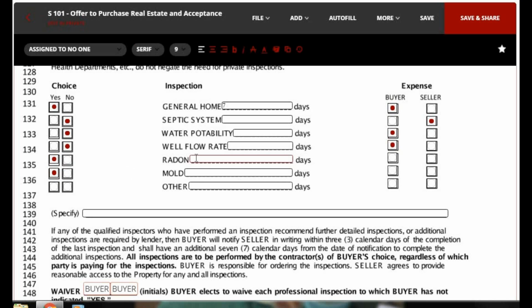So again, let's ask for them, give 7 days, and make it our buyer's choice, okay? Simply because they've asked doesn't mean they have to do. So why in heaven's name would we have other under here? Well, let's say they have an in-ground pool, and you want the inspection of the in-ground pool. That would be one.